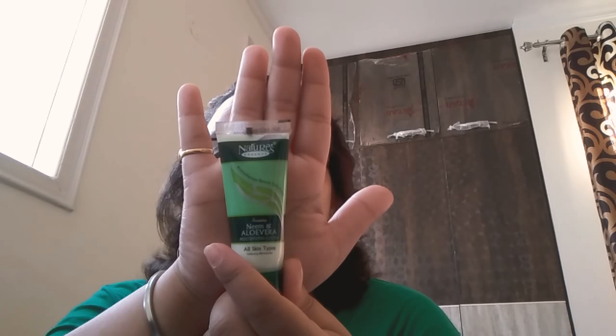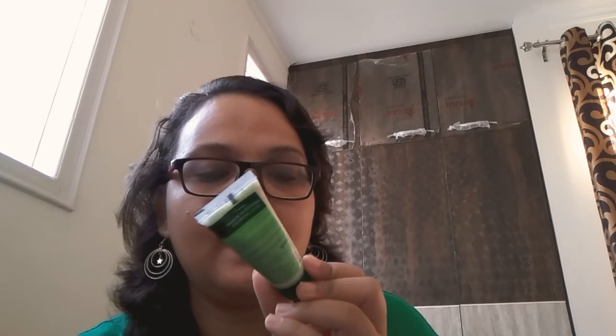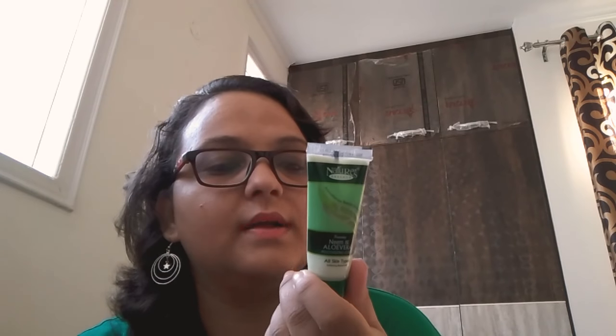Then I've got this moisturizing lotion, neem and aloe vera moisturizing lotion by Nature's. Very nice thing. All are packed, but I can smell neem and aloe vera. This packing is for 17 rupees, and the amount of product is 20 ml. And this acne magic cream, it also smells like neem.